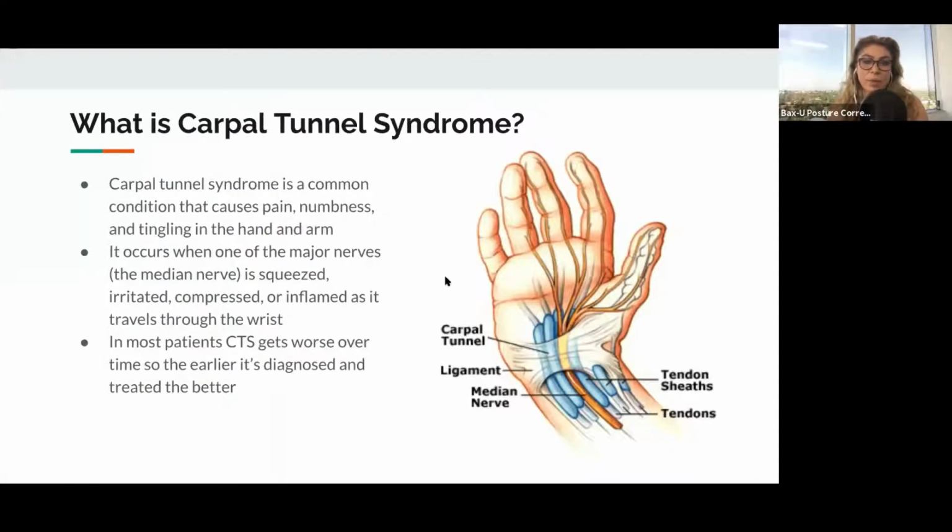So what is carpal tunnel syndrome? If you break down the name, carpal means the bones of the wrist. There are 8 bones in your wrist area that are very tiny. And when they connect together, they make almost like a crescent moon. Then they're covered by a soft tendon that creates a little tunnel, almost like a half circle. And we call it a syndrome because it's an accumulation of symptoms that the patient shares.